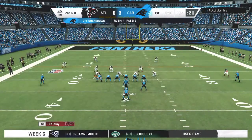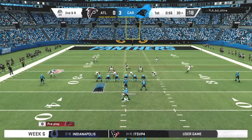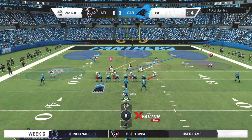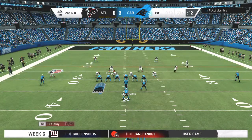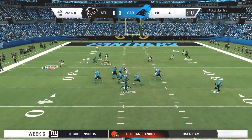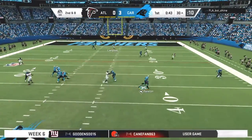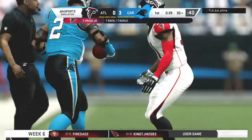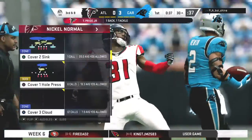The last run was good for 2. Here's 2nd and 8, out of the gun. Mike, check. 59. Don't get nervous. Now Newton, flushed out right, and he's going to lose a yard or 2. Taken down behind the line.